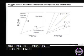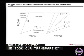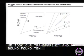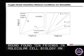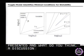What we did was take our transparencies and find 10 of our friends who worked in molecular cell biology and present what I showed you, asking, what do you think? Invariably the discussion would go as follows. We'd show them, and they'd say, oh, this is really interesting. Really? Do you think it'll work?